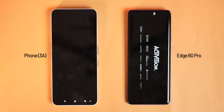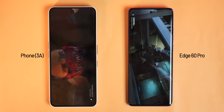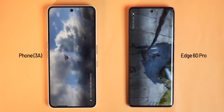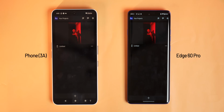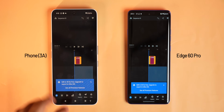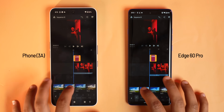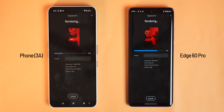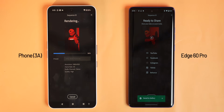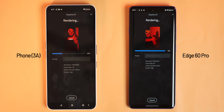Now, people who say UFS 2.2 is not a deal breaker, see, we have the Nothing Phone 3A side by side with the H60 Pro. So if we open heavier games like COD Warzone, see the H60 Pro opens the app faster. Next, these days people edit their videos on their phone for putting on Instagram stories or reels. So we took a 4K video on Adobe Rush and added a color filter and graphic overlay. See, the H60 Pro does this 2 times faster than UFS 2.2. And not just once, we tried it multiple times and every single time it is faster than the Phone 3A.